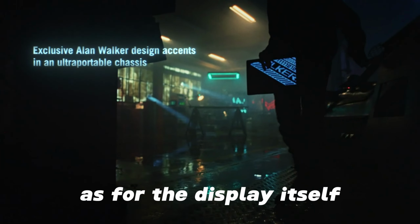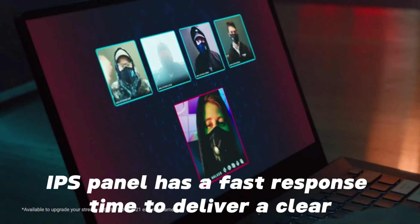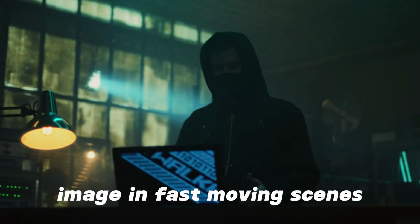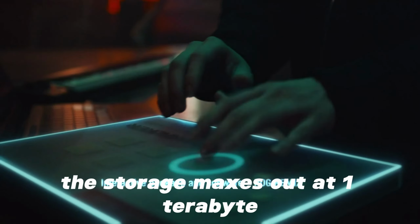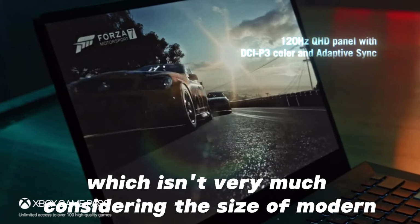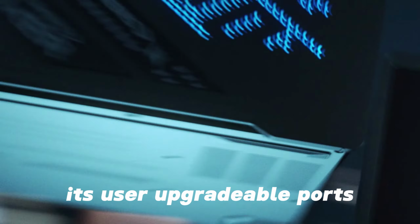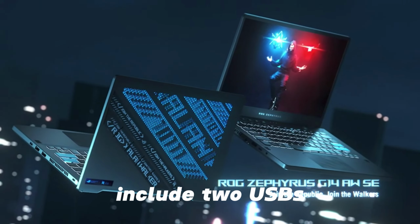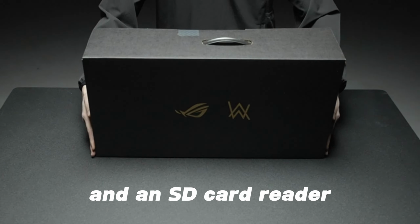As for the display itself, the 120Hz IPS panel has a fast response time to deliver a clear image in fast-moving scenes and FreeSync support to reduce screen tearing. The storage maxes out at 1 TB, which isn't very much considering the size of modern AAA games. However, it's user upgradable. Ports include 2 USB-As, 2 USB-Cs, an HDMI, and an SD card reader.